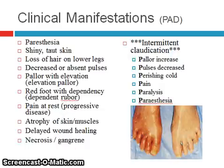Patients will complain of these signs and symptoms. Right, they will have paresthesias, that's like pins and needles or numbness and tingling feelings. The skin on the affected area is going to be shiny and tight looking. They often won't have hair growing on that side because there's not enough circulation to support it. The pulses may be weaker or absent. The limb may look paler or even red. Right, they will often complain of pain at rest. The muscles themselves will look smaller on that area because they're not getting the nutrients they need to stay healthy, and they atrophy. They can have delayed wound healing, and they can get gangrene or necrosis infections.